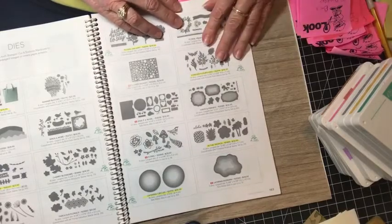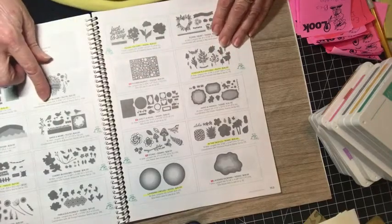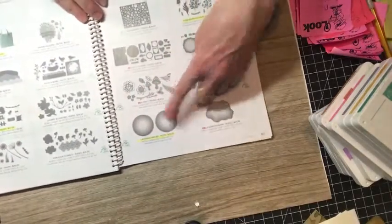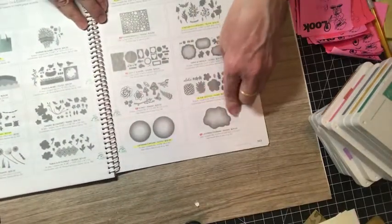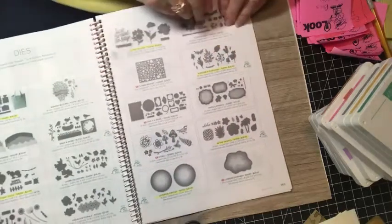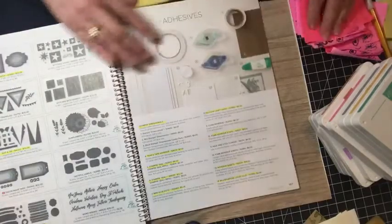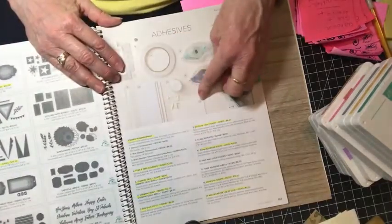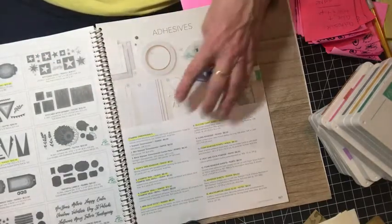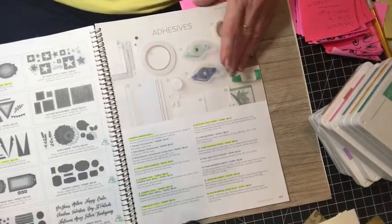And these are some dies that aren't bundled, but do coordinate, so those are choices. Here's the layering circles, and then here's an interesting one, diorama. You could use that as a stencil for clouds too, I think. And then here we have our adhesives way in the back, and your foam adhesives, and there's foam adhesive sheets. So you actually cut letters or flowers or whatever, and punch them up. It's like a dimensional, and it's a sheet, and you just die cut it.